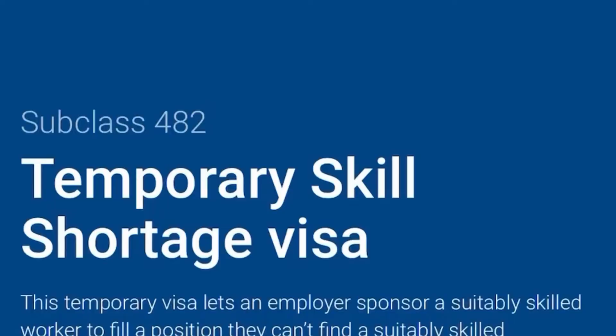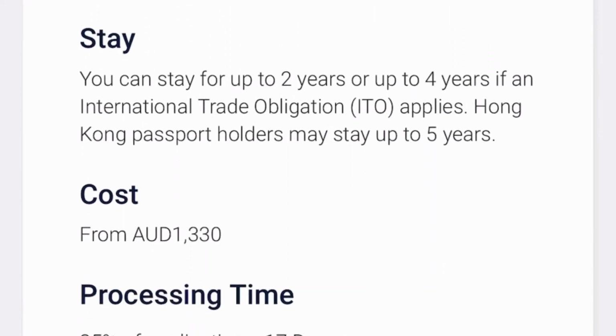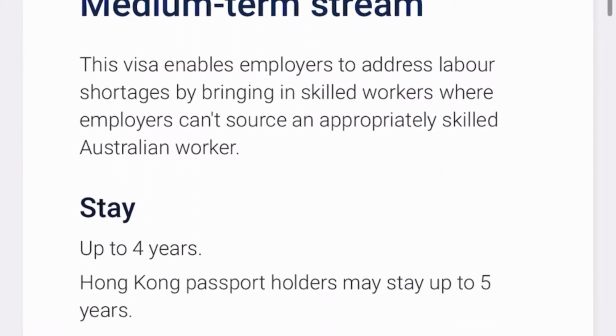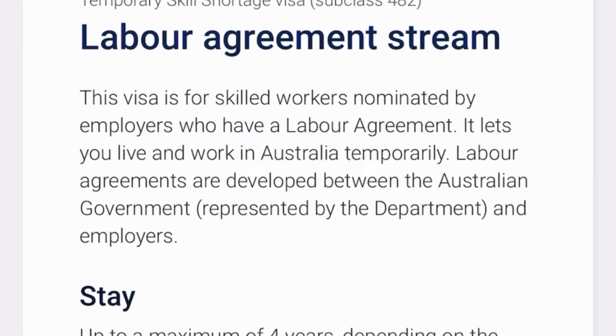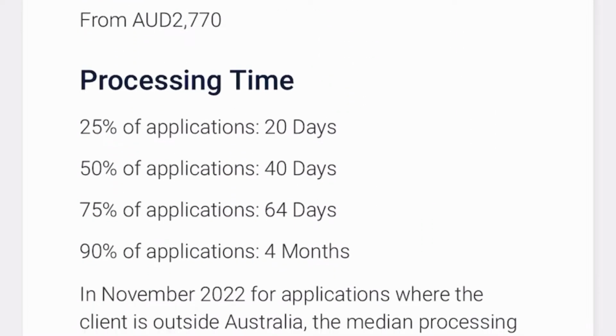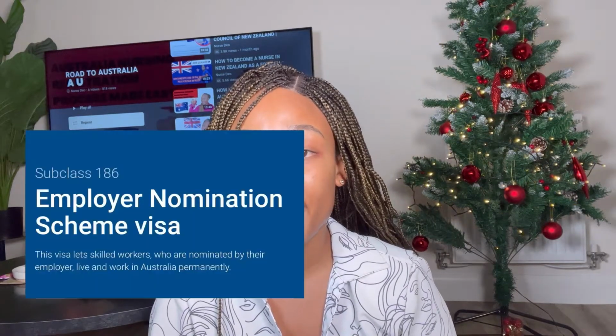But yes, that is all about the 482 visa. Under the 482 visa, we have the short-term stream, which allows you to stay for 2 years. We also have the medium-term stream, which allows you to stay for 4 years. And then we have the labor agreement stream, which allows you to stay for 4 years as well. They have different costs for each, but it ranges from 1,200 to 2,770.